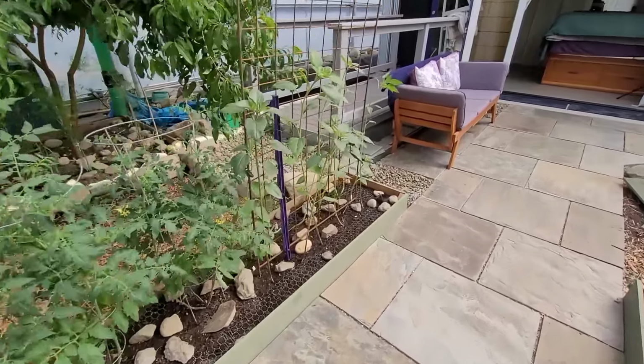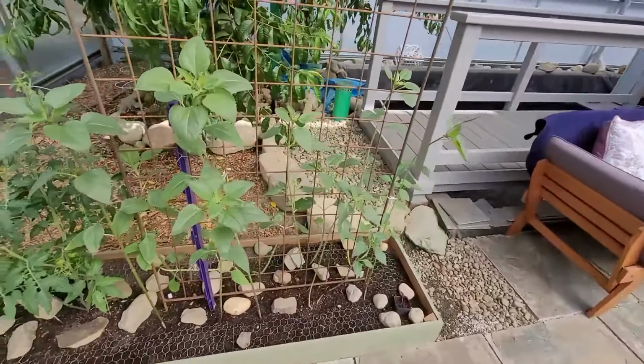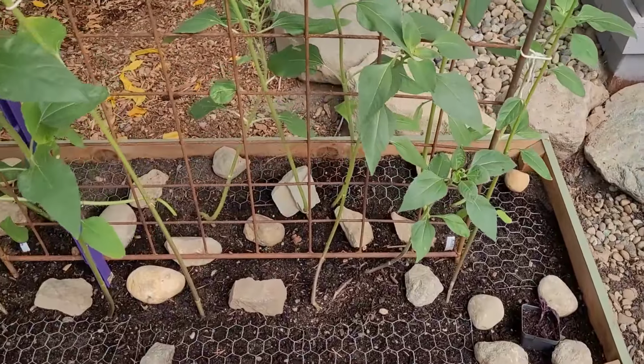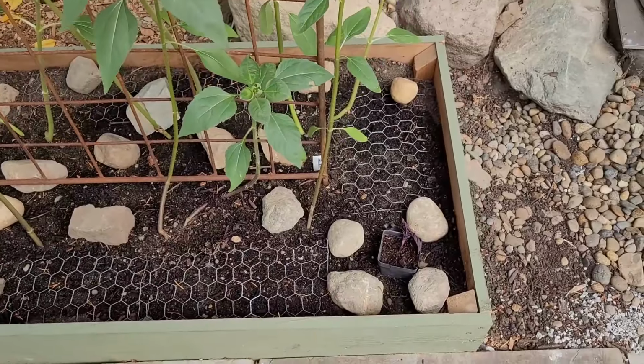Bird netting didn't deter the cat one little bit. Now there's wire covering most of the dirt. Rocks fill the gaps where she scratched too close to the plants.